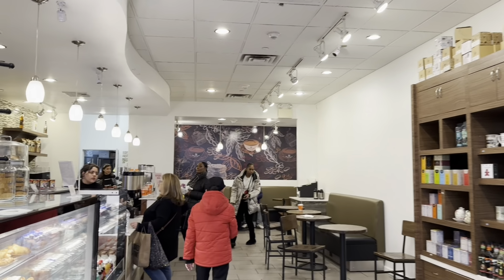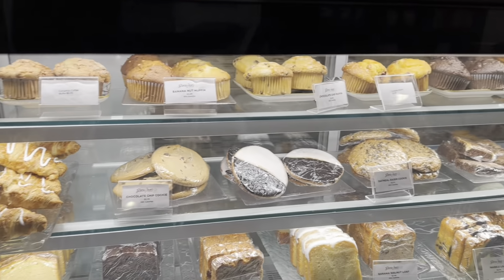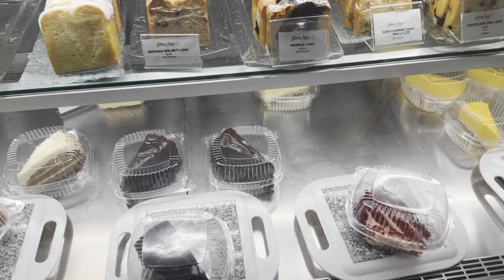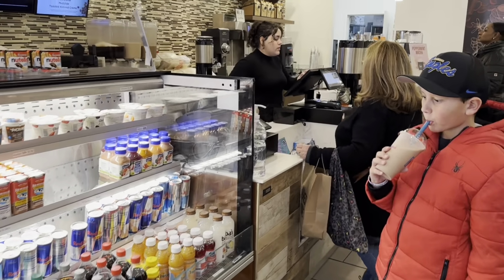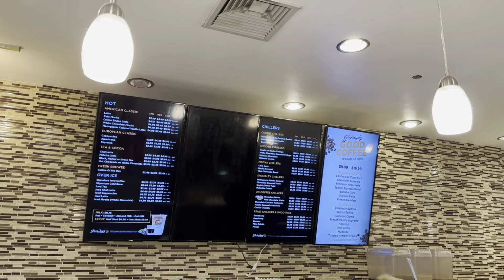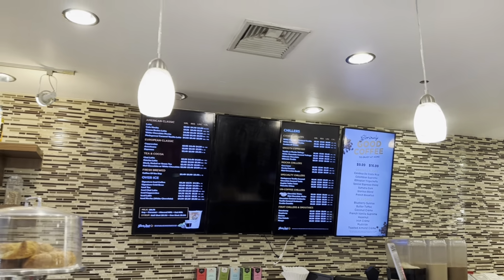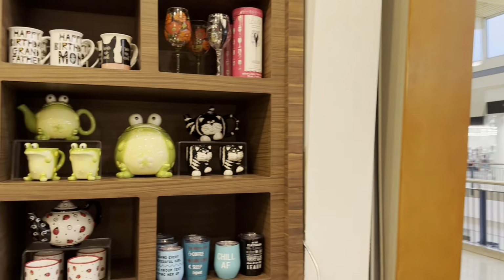Woo! My, my, my. Black and white cookies, croissants, some red velvet cake. $17 a pound for coffee. I assume coffee beans, maybe ground. Nice place. They sell some mugs.